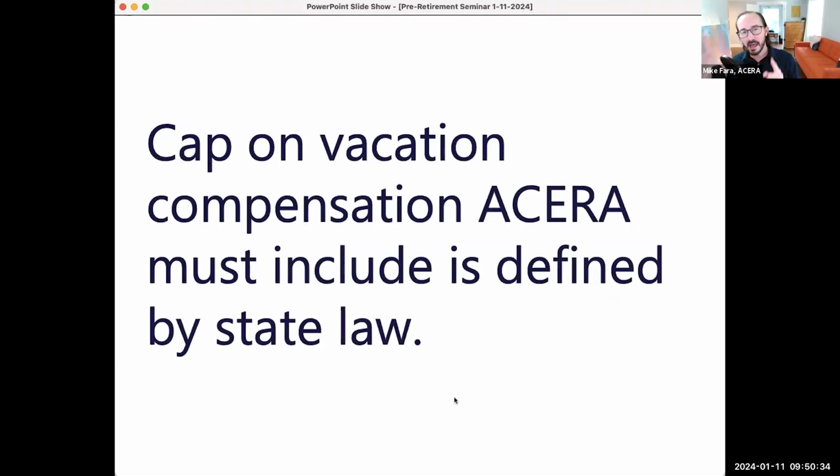Now, there is a cap on how much vacation compensation a SARA is allowed to include in your highest average monthly salary calculation. And this cap is defined by law. And you'll notice the word must here. A SARA must include it because what the law tells us is that this is your pay. This is your compensation. This compensation is pensionable or compensation earnable, whatever the term is for your tier. And we have to use this as compensation for calculating your retirement.